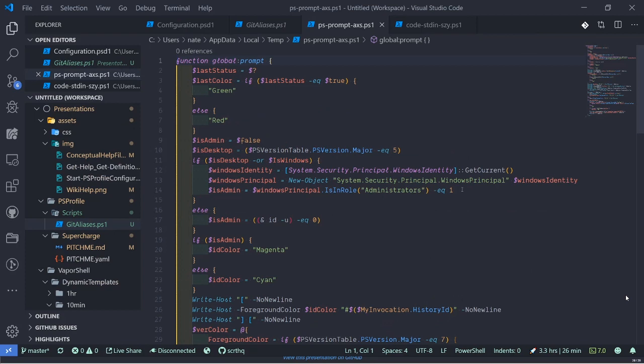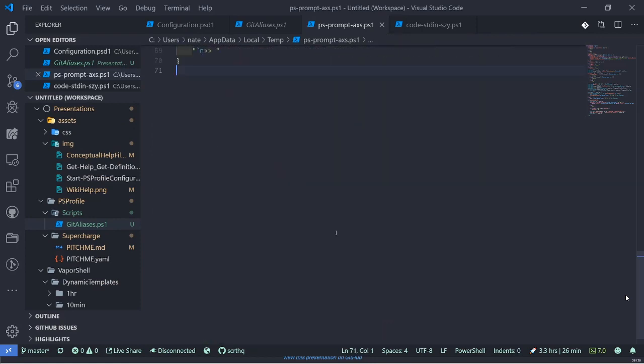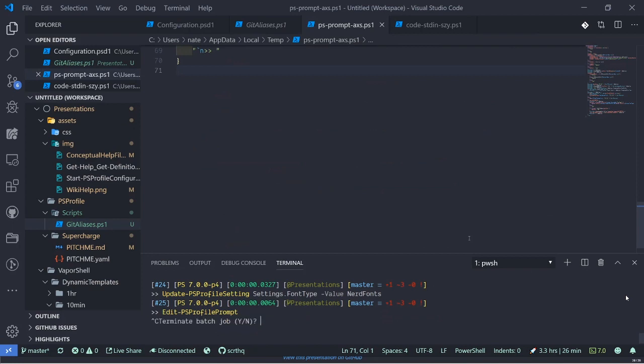Right now, this is just a way to store various prompts and kind of switch between them quickly, to show you actually what that looks like.